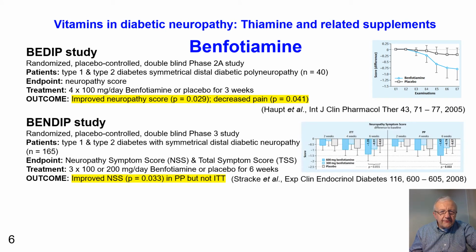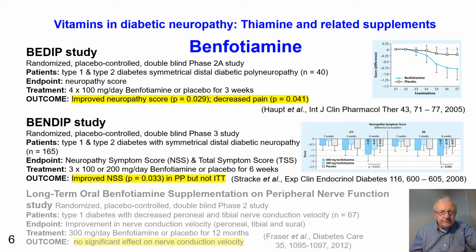In the BENDIP phase 3 study, 165 patients with type 1 or type 2 diabetes and symmetrical distal diabetic polyneuropathy were randomized to 3 times 100 or 200 milligrams benfotiamine or placebo treatment for 6 weeks. The endpoints were neuropathy symptom score and total symptom score. The neuropathy symptom score improved in per protocol analysis, when the randomization is lost, but not in intention to treat analysis. So concerns were now emerging that benfotiamine supplementation may not be effective.